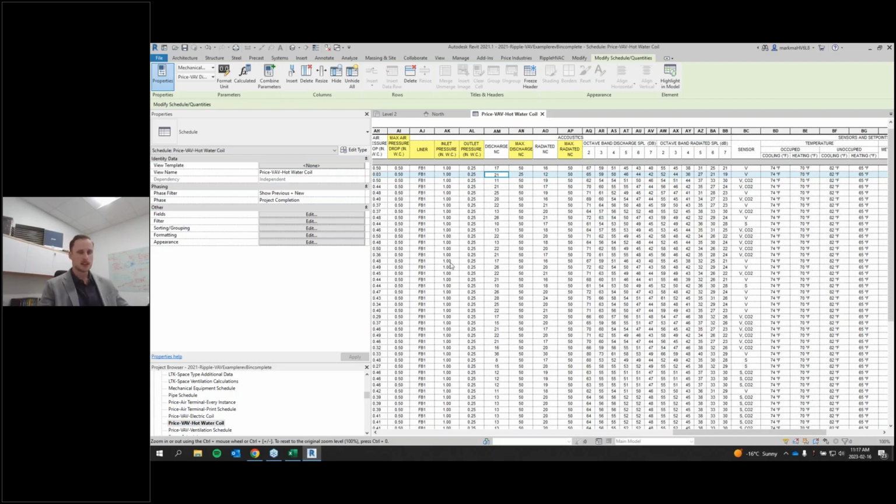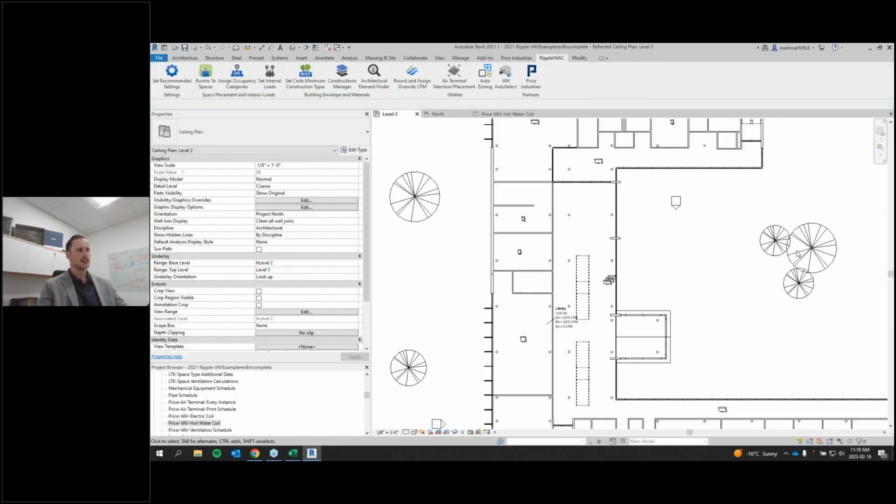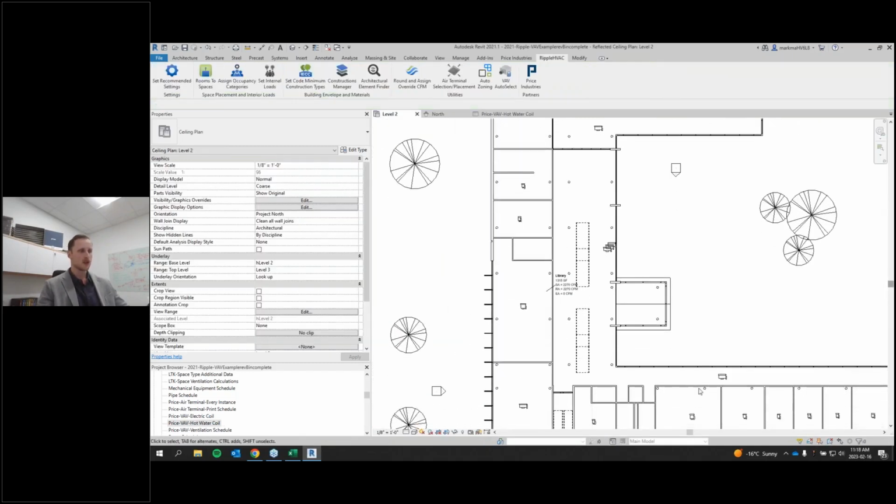And so the edits are pretty reasonable, pretty quick. But the biggest thing is the fact that so much performance is calculated so quickly. Another thing I want to point out quickly, we do have an auto zoning tool. This is going to break down spaces into smaller zones based off of restrictions and parameters that you would prescribe. That's also being released forthcoming.